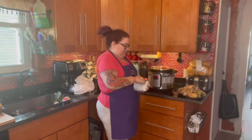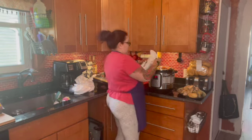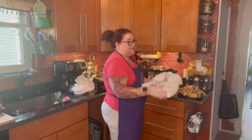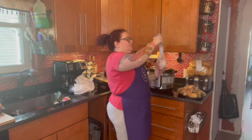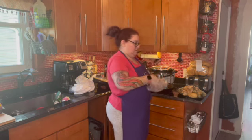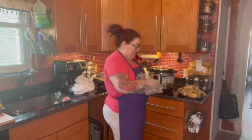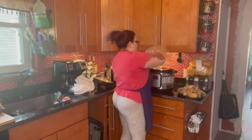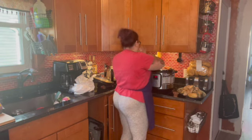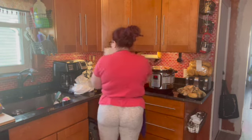Lots of food prep going on this month. I've got to get a lot of this stuff done before gardening season starts because, you know, once gardening season starts, then we're going to be prepping all of that stuff. So anything that I need done in the colder months, I try to get done.